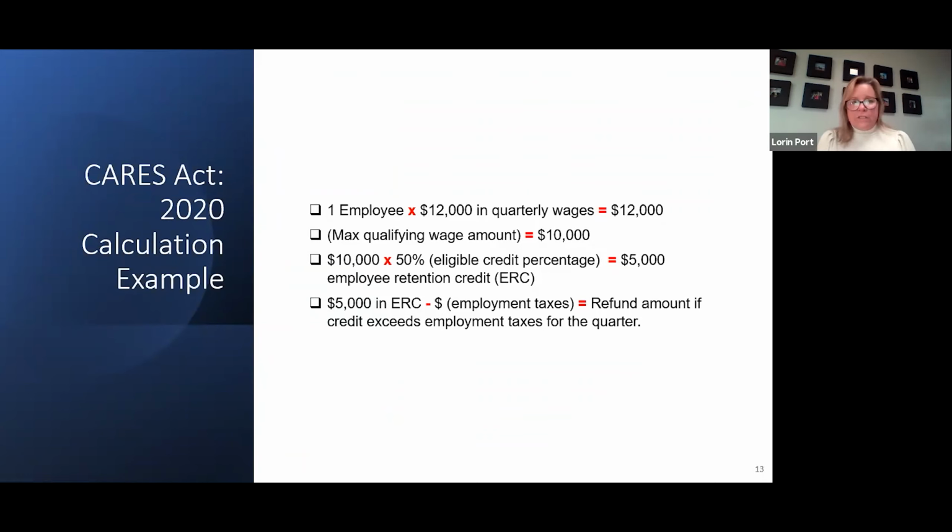So here's a calculation example. You have an employee that earned $12,000 in quarterly wages. For the 2020 CARES Act, the maximum qualifying wage amount is $10,000 with a 50% eligible credit. So that means $5,000 per employee in eligible retention credit. And so you add those up, less all the taxes that you paid, and you can get a refund if the credit exceeds that amount for the quarter. And since those have been remitted typically for the fourth quarter, you are eligible to request a refund.